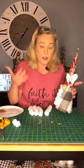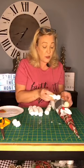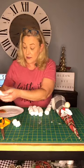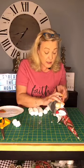You can get the regular faux fur from Joann's or Michael's, or somebody suggested people are doing the gnomes with the mops from Dollar Tree. I haven't done that, but you can definitely try that out.